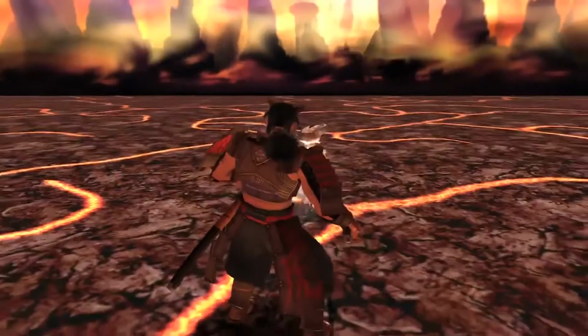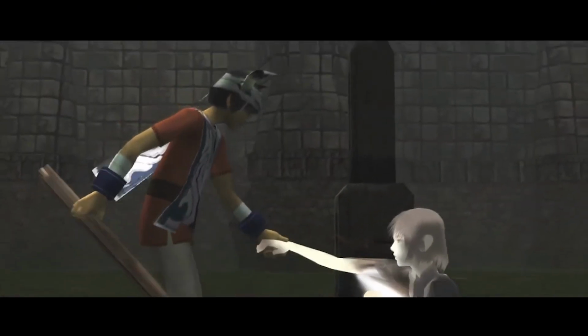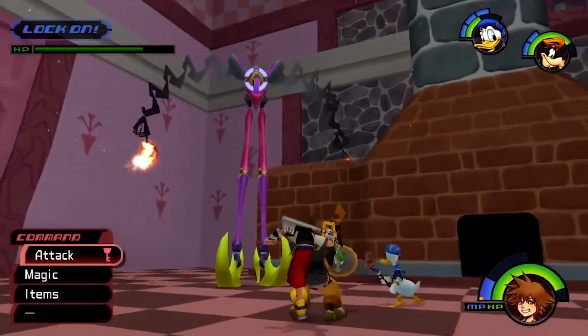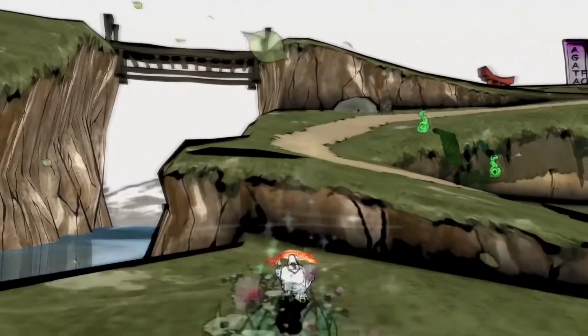And there we go, 10 awesome PS2 game covers. Just looking at them makes you want to hit the time machine and play them again. There are a lot of great cover arts out there, and I've probably missed out a bunch of them. If that is the case, then let me know your favorite cover art in the comment section.